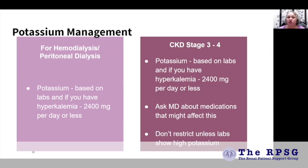Potassium should only be restricted if your labs show that you're elevated. For hemodialysis or peritoneal dialysis, it's typically based on labs, and if they have high levels, then 2,400 milligrams or less per day. You need to ask your doctor at all times, are there medications that might affect this?